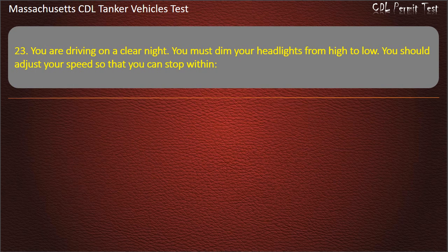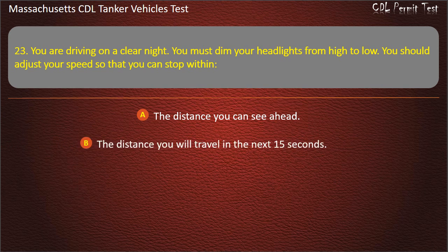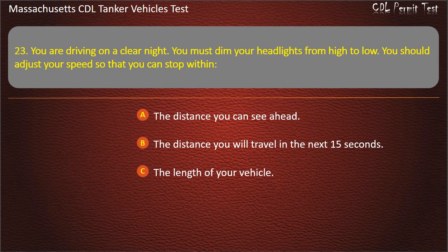Question 23. You are driving on a clear night. You must dim your headlights from high to low. You should adjust your speed so that you can stop within the distance you can see ahead, the distance you will travel in the next 15 seconds, the length of your vehicle. Answer. The distance you can see ahead.